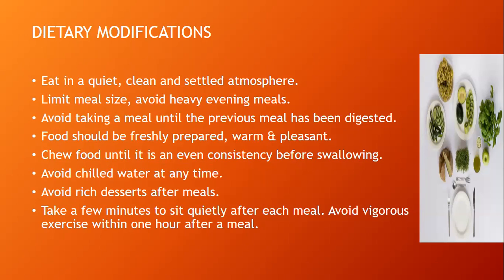So some of the dietary modifications we recommend are: eat in a quiet, clean and settled atmosphere. That is for the freshness of mind. If the mind is fresh, in a fresh atmosphere our nervous system will be active. It will help to produce a good amount of saliva, whatever is required. It helps with chewing and the involuntary actions, for better secretion of all the gastric juices, and for proper peristaltic movement of the gut. So eat in a quiet, clean and settled atmosphere.